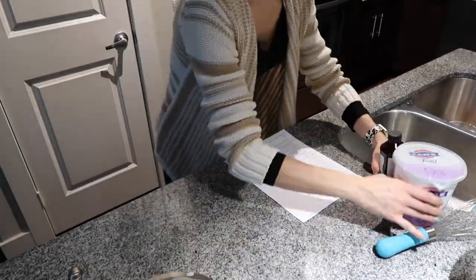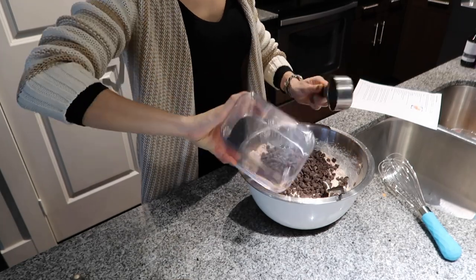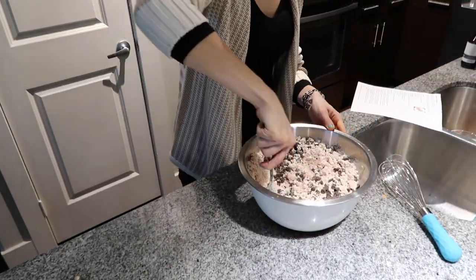I'm adding the chocolate chips, and you can see I start by actually measuring them and then decide what the heck and toss the whole container of chocolate chips in.